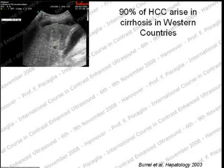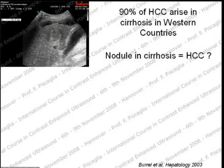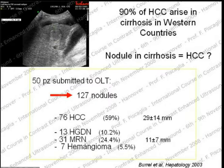So the first question is, this arises in cirrhosis, as has already been presented. Shall any new lesion be considered a lesion of neoplastic nature? What else can they be? This is a series of nodules studied on liver explants, and as you can see, the large majority were malignant, but there were also high-grade dysplastic nodules, macroregenerative nodules, and hemangiomas. And you see that the lesions were between 5 millimeters and about 3.5 centimeters.